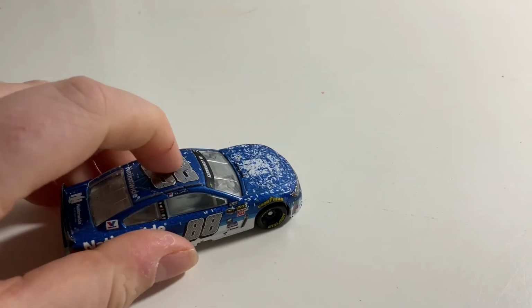And it's not just the mold, it's the paint quality. If the paint quality was better, I could get over the mold. If they could use the same paint that they use on these cars, I could get over it. But no, they decided to go down a different path. And who knows why?